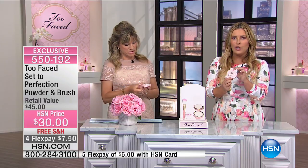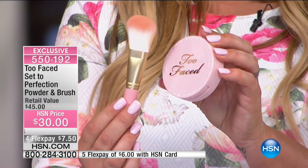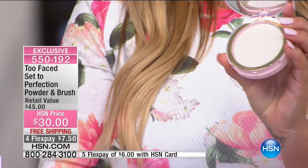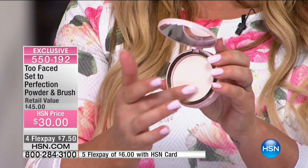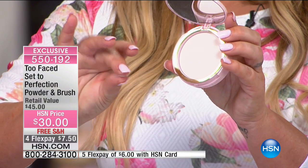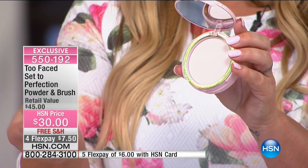I don't like the feeling of it. Now it's in a compact, just for you. And this brush, really pretty if you want to just sit them out on your vanity. How beautiful do they look? But the bottom line is you're getting this incredible, silky, beautiful texture. I can't describe how light it is. This is absolutely amazing.